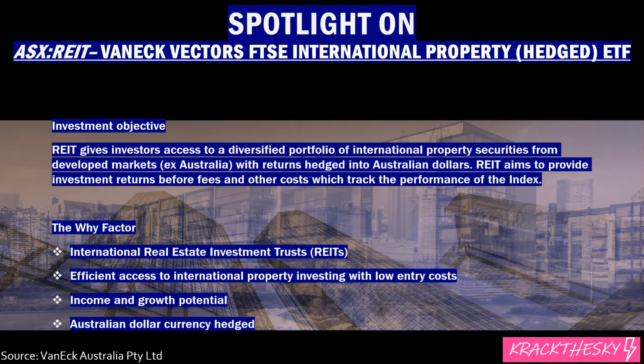Efficient access to international property investing with low entry costs. That's why I like ETFs, because you can start investing with a minimum of $500. You don't need 50 or 100 grand to go into one of these other types of investments into a real estate investment trust. Income and growth potential. Yeah, so obviously you've got that going for you as well.